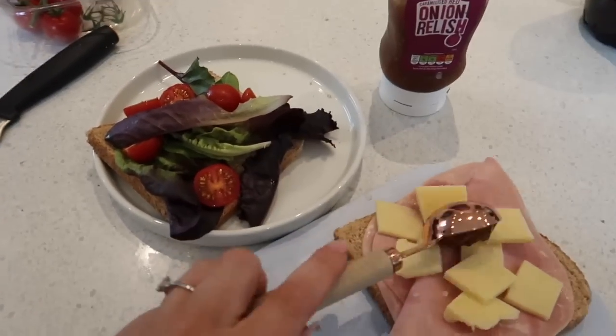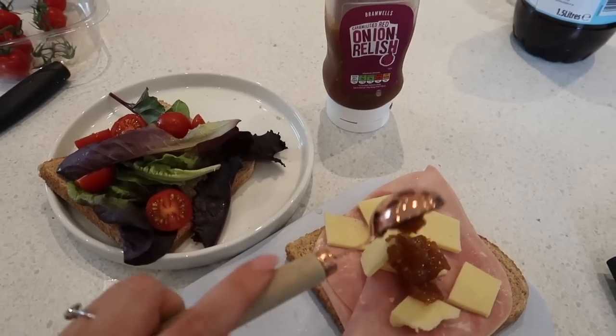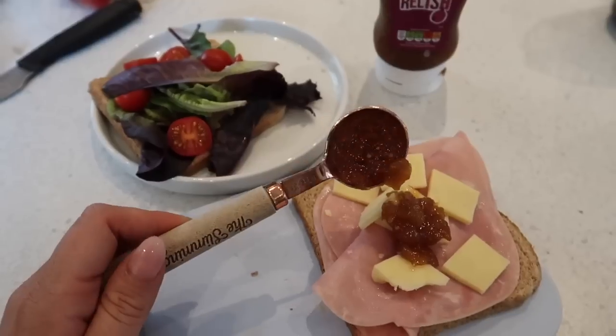So I've just got my measuring spoon thing out, and I'm going to spread this across it and then pop it in the George Foreman, which I've got heating up.